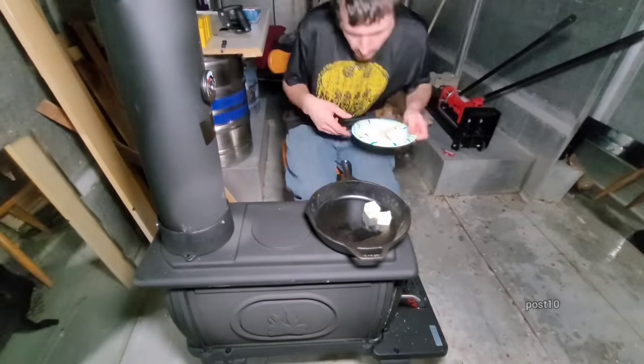All right, this coffee, it's a little bit too hot to touch the bottom for long, so that means it's going to be perfect to drink. That's really good. This will be gone in no time.